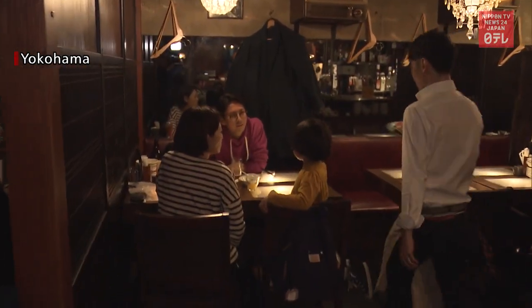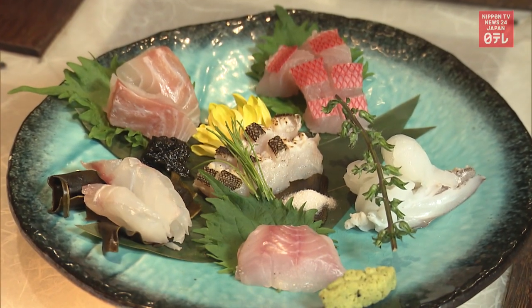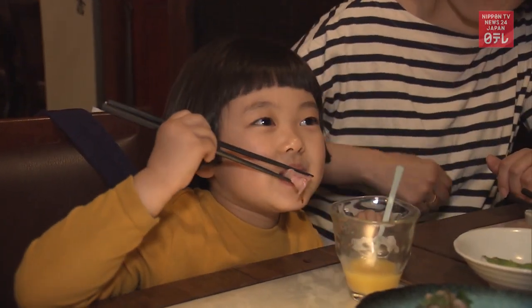But some customers feel fine about eating Fukushima fish. This restaurant in Yokohama, near Tokyo, serves it raw as sashimi.